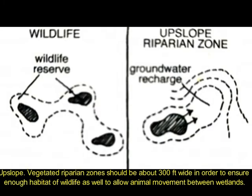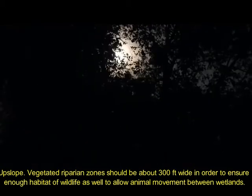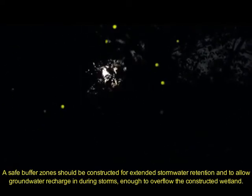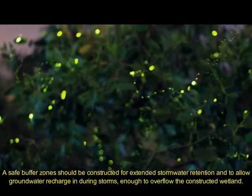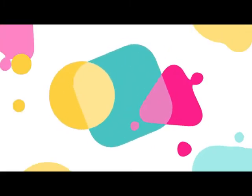Upslope. Vegetated riparian zones should be about 300 feet wide in order to ensure enough habitat for wildlife as well as to allow animal movement between wetlands. A safe buffer zone should be constructed for extended stormwater retention and to allow groundwater recharge during storms, enough to overflow the constructed wetland.